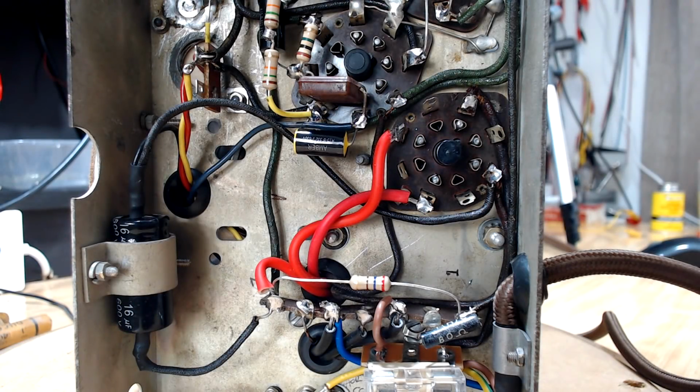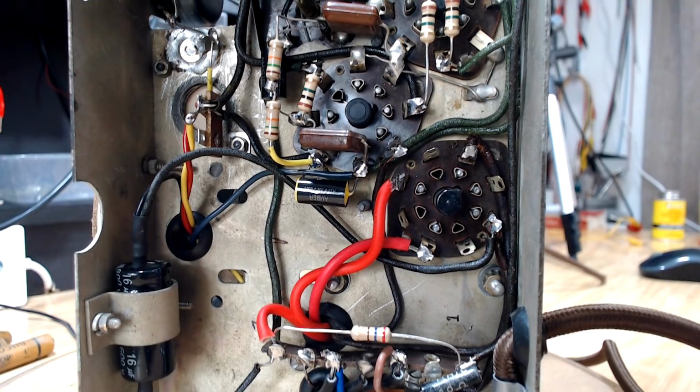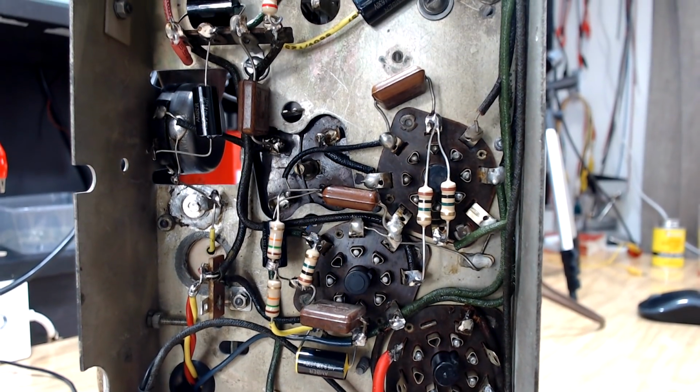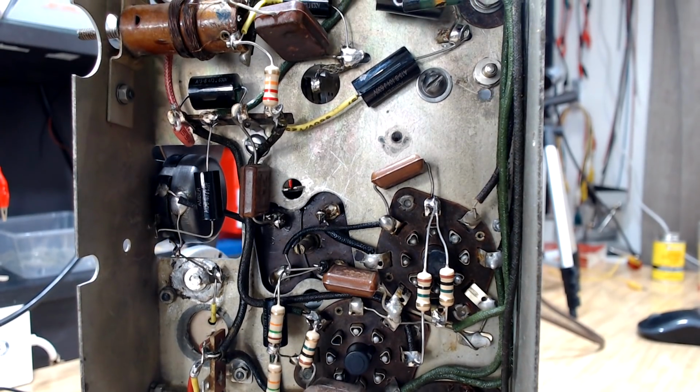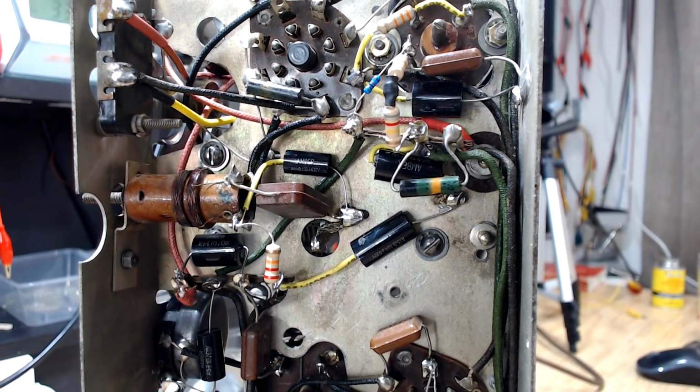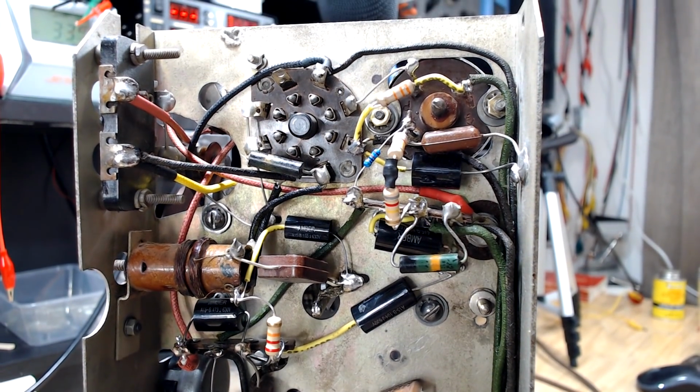Well, after about 3 days' work, this puppy's back together. It had more wrong with it than I could possibly imagine, and I ended up having to change pretty much all the components in it. Some of the original capacitors are still there, the mica ones, but I changed just about every other.